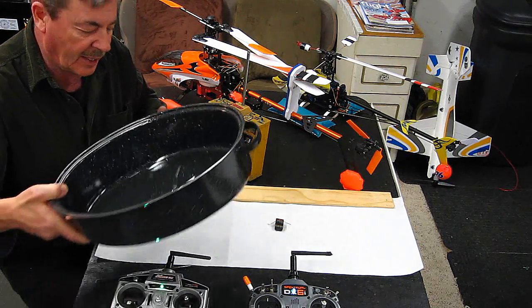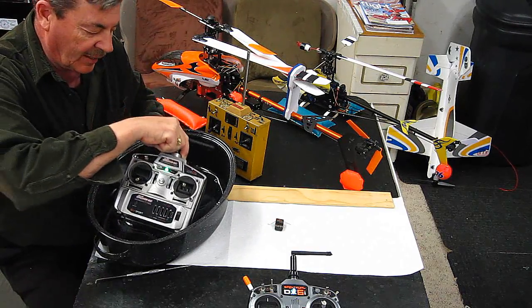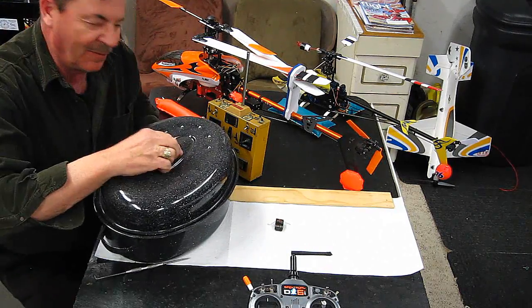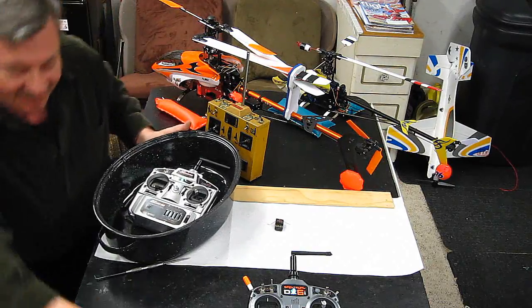All you have to do is get a can like this. If you've got a transmitter that doesn't range check with the built-in range check, take that, get 100 feet away, good to go. Yep, it's done.